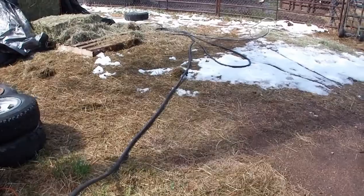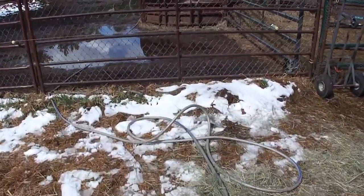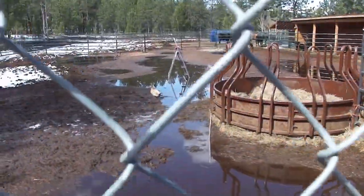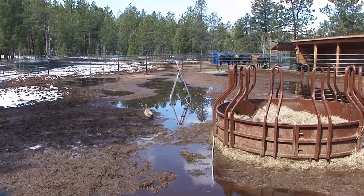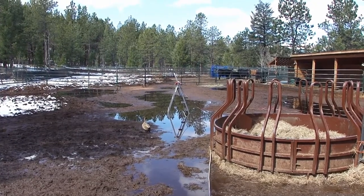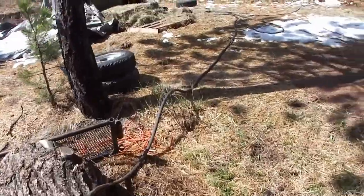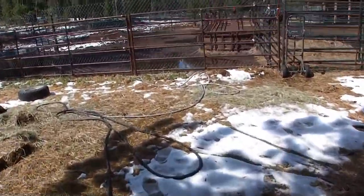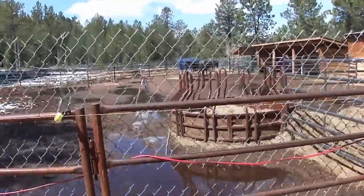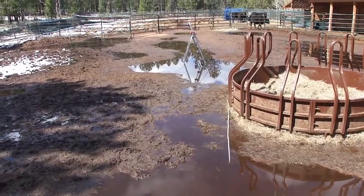That pump works really good, but if you kink the hose, it doesn't have any pressure at all, so it'll stop pumping. So at this point, we'll basically just wait. That'll probably take at least half an hour to drain that puddle, and then just move it around. So this thing's been running for about half an hour, and it's got a ways to go. I'm thinking maybe another 20 minutes or so on that. Maybe another half hour. That was a big puddle.